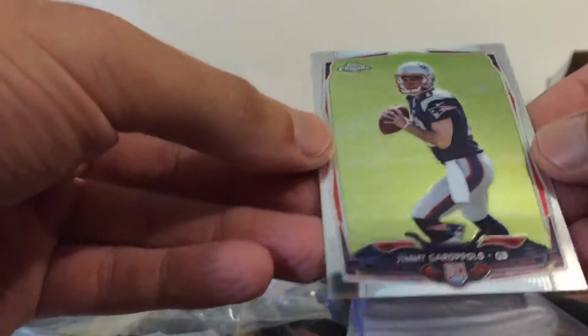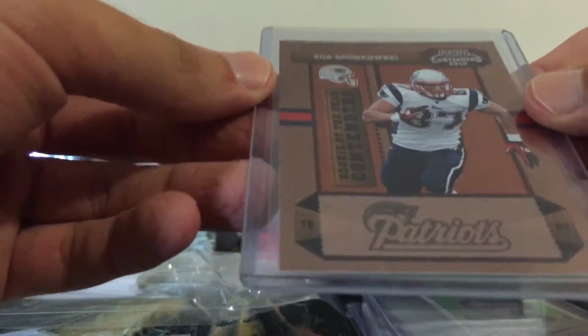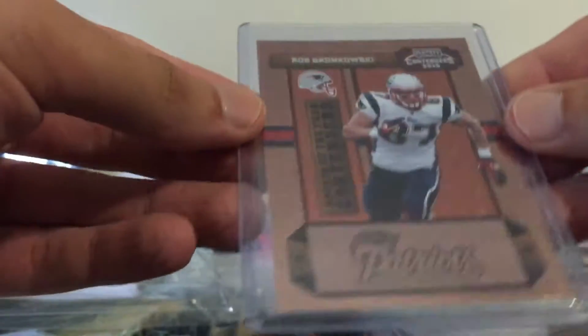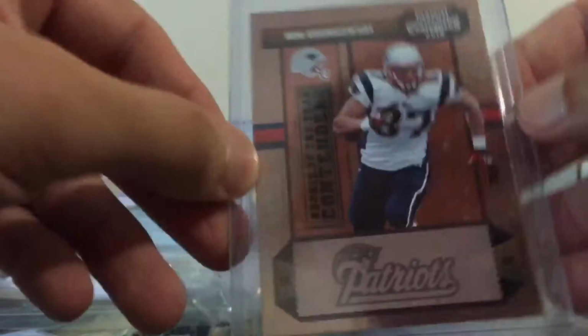We have a Jimmy Garoppolo mini chrome rookie. Very nice. Excited to see what he's going to be doing in the first four games. They didn't play him last night in the preseason game, so hopefully he's ready. We have a Gronkowski Playoff Contenders insert, it looks like. Or maybe it's just a base. Still a very nice looking card.